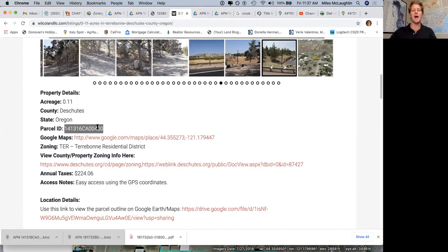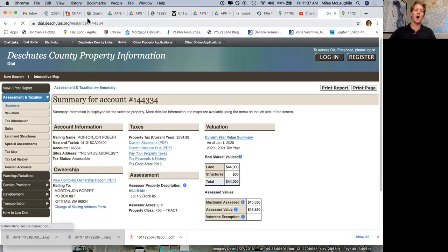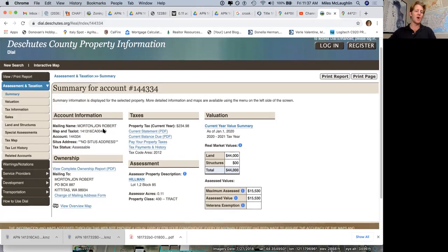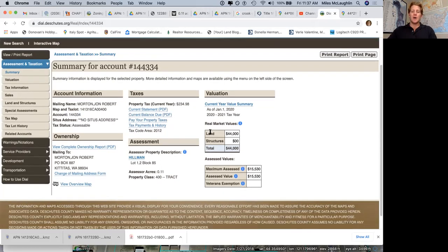So what I'm doing is I'm copying this tax lot map number, and we call it parcel ID, whatever you want to call it. It's a way to identify the property. And I'm just going to search that on Untitled Deschutes. All I did was Google Untitled Deschutes. This is going to come up for you. This is a previous owner. We just purchased this property, the account number, map, tax lot. You can look at real market values. We actually have it priced below this real market value.